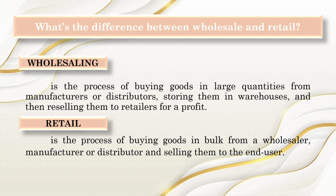To be fair, I will also give an example for retail. Let's say that the retailer bought 100 watches from a wholesaler for 100 pesos each. Then they could sell them to consumers for 200 pesos each.